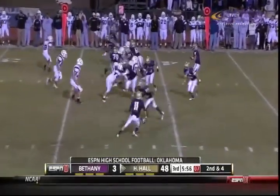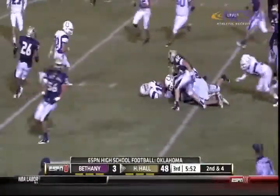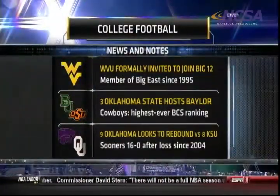2nd and 4. Pass to Cale Courtney. And Cale Courtney is having himself a nice little ball game as he picks up 8 and the first down. Colin Coffey with the tackle.